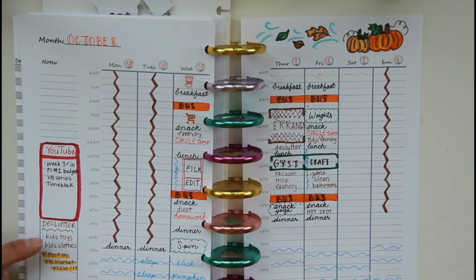I really like to declutter my kids' toys and clothes this time of year and then get them posted on Facebook Marketplace, because as we're moving into a new season, parents are looking for clothes for their kids. I know I am. And also, as we're getting closer to Christmas, parents like to go onto Facebook Marketplace. I know we've gotten some really amazing things for my kids and saved a ton of money just by going that route. But yeah, this is what the week's looking like.